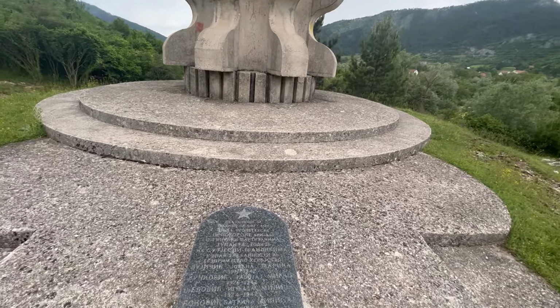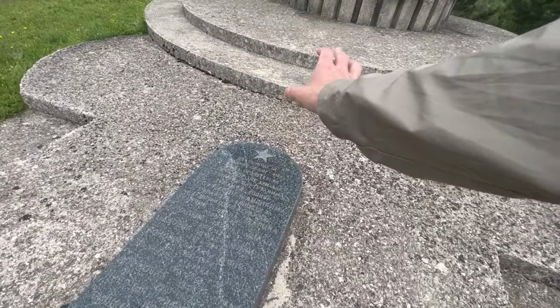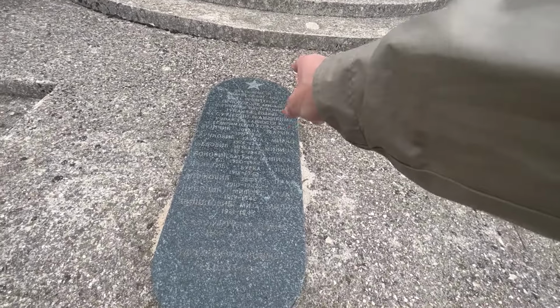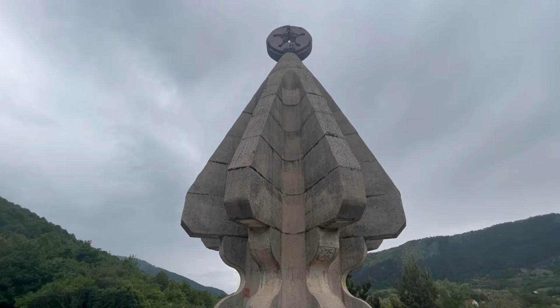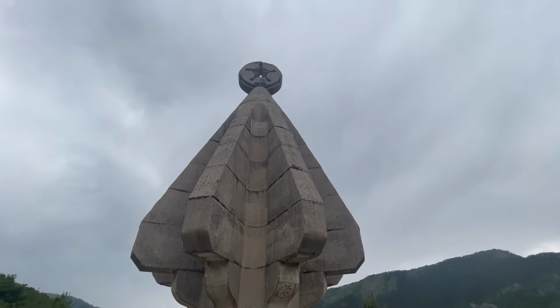And here's the plaque commemorating the fighters who fell. It's very hard to read this, but this is dedicated to the 8 fallen fighters from the Župa Valley. And you can see here their names. I mean, you have 25 years old, a 16-year-old fighter. Radoja Mirko Bučković was 16 years old, 18 years old, 22. And all of these people died in the Battle of Susjetka in 1942. And now this monument is here so that we may remember them even still today.